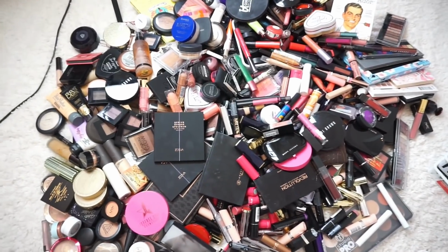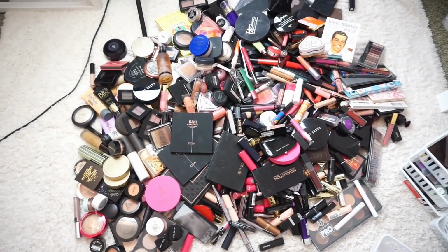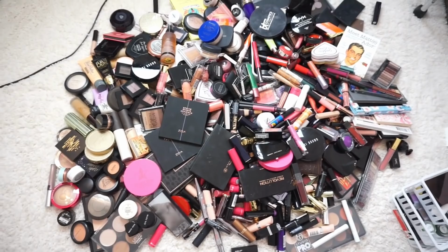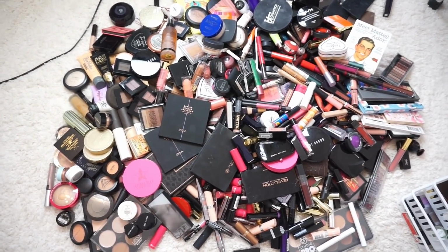I thought I'd be more sad, but honestly it just feels good because so much of the stuff was just lying around in my collection, not getting the love that it deserves. All makeup deserves to be loved. So hopefully now I can actually use a lot more of the products in my collection and these ones can go to a better home.